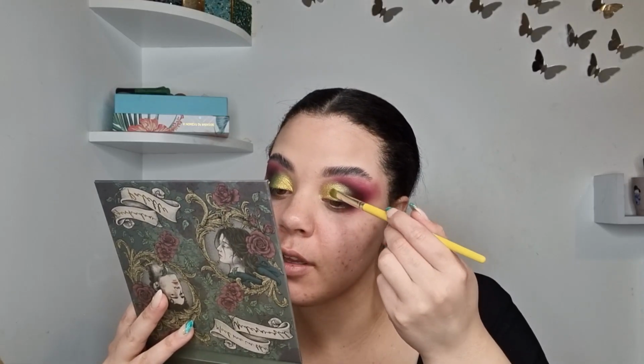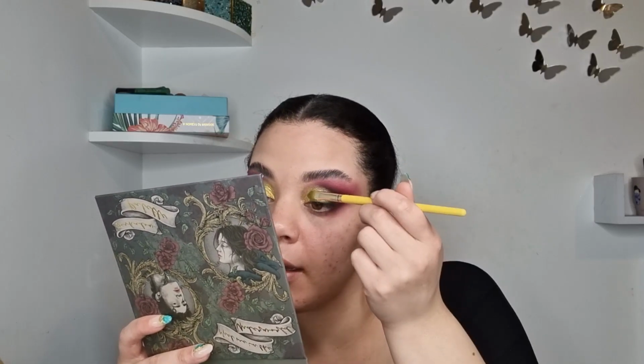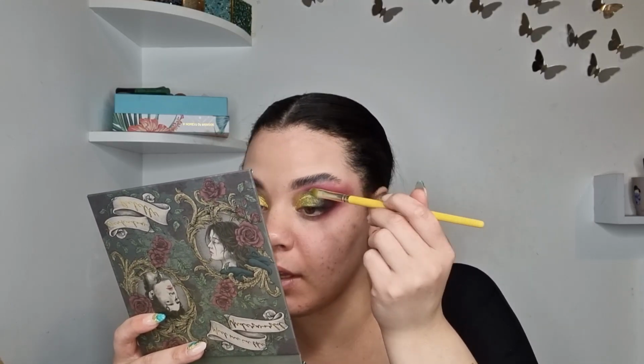I'm going to go back with Enchanted, which is the middle shade that we used, and I will spritz my brush for this. Just make sure that the gold isn't taking over too much, because I really do want to give Enchanted its moment to pop. And I've seen some really nice versatile looks with this as well. Some really soft looks. It's the diversity for me. I like options with my makeup.